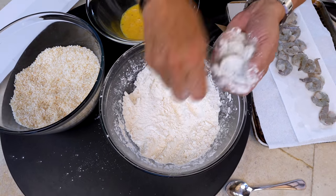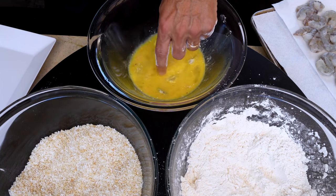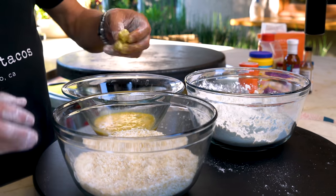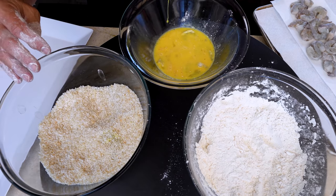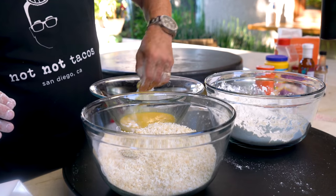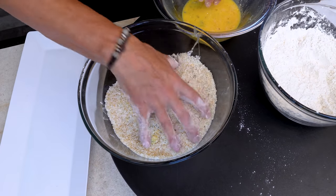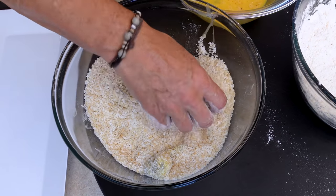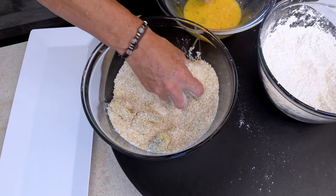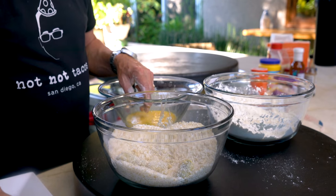Damn it. All right, into the egg. Coat, coat, coat. Cover, cover, cover. Then we'll come out one at a time. Let the excess drip off. And then in. Excess off. In. Gordon Ramsay does that. And then in. All right, so you can see how this is going. I want to do a good squeeze with the crumbs. That's why I wanted so much. I want them coated well, like that.